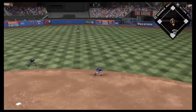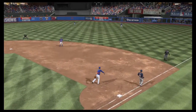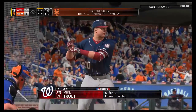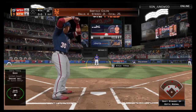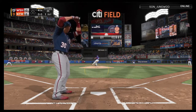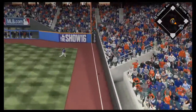Hard hit ball to second. Throw to first in time. One gone here in the fourth. Mike Trout stands in for the second time. Hit it hard, but lined out in his first at-bat. Yeah, he was right on the off-speed stuff and hit it well, but just didn't have any luck. It's going to be interesting to see if they stay with more fastballs right here.